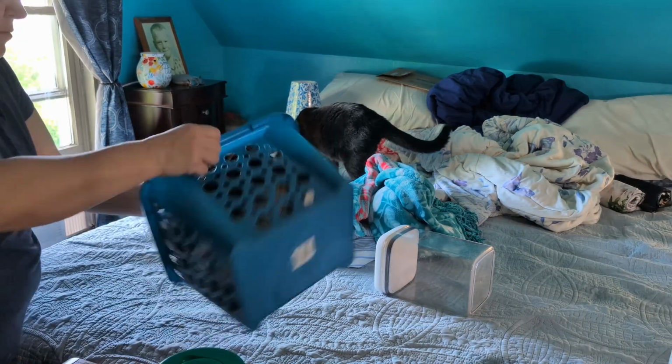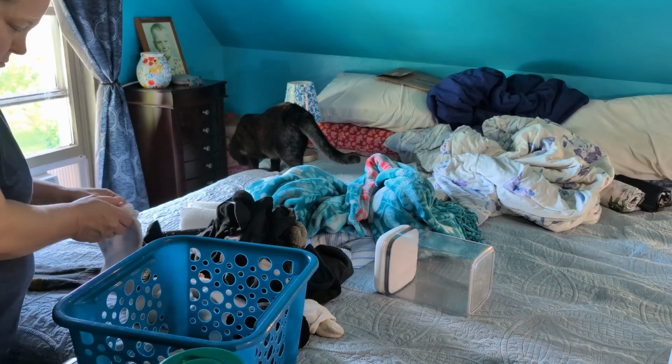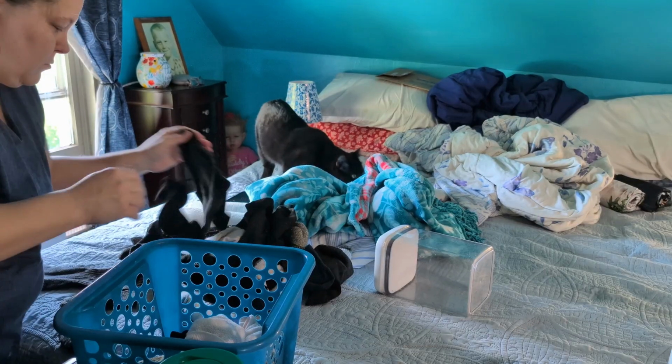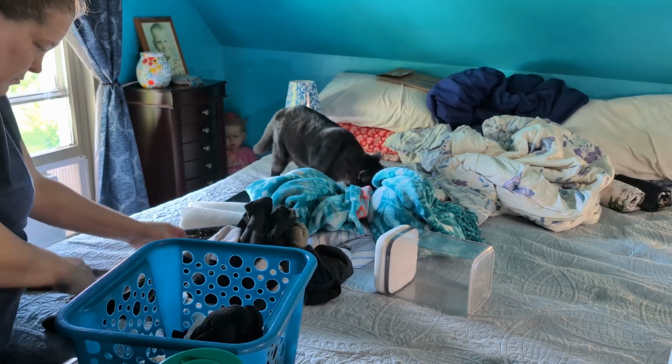And you know me, if I'm up here doing any sorting, I may as well pair the socks together and check out and see if we need more socks. So that's what I'm doing. I'm just pairing them up, checking to make sure they're not full of holes, and putting them back in the basket.